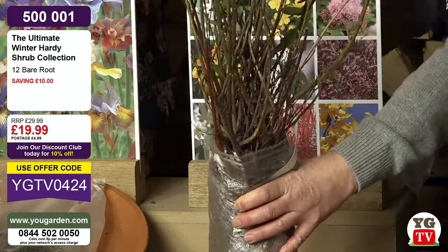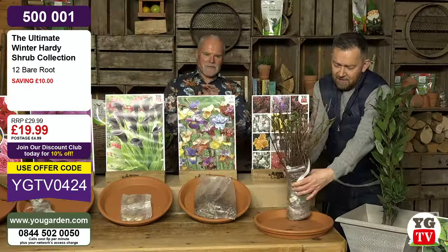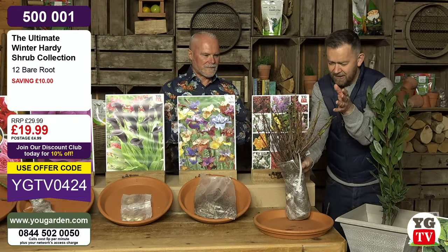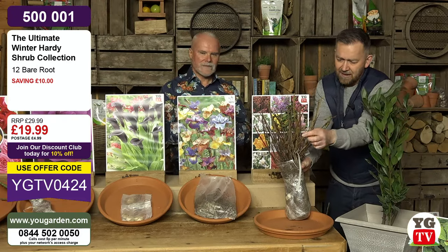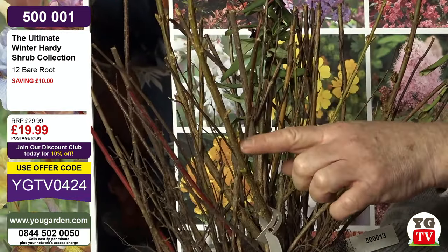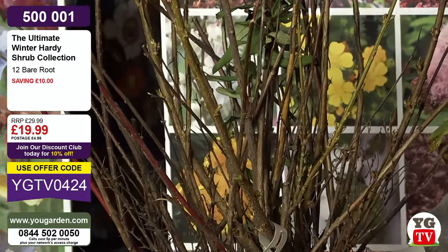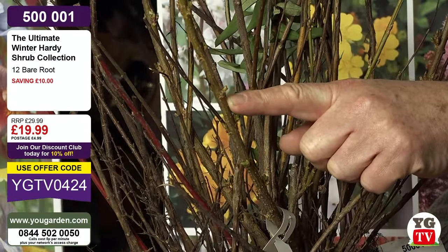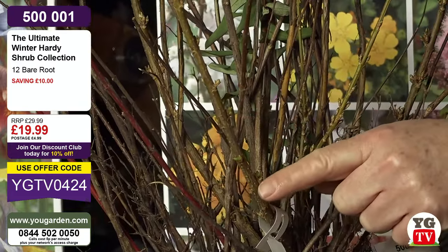And Adam's going to go through all the varieties in a second, but these have actually been taken from our cold store for the show. So they were picked about 5 days ago, and because they've been in the cold store, they're already now warming up. That's the Forsythia there. They're one of the earliest to flower anyway. So that's already making its move now. Good spot, Adam, you're right, that is.